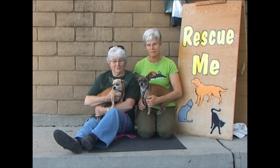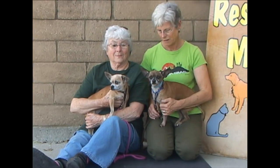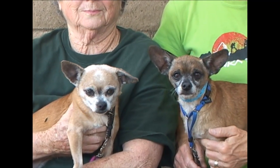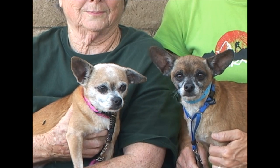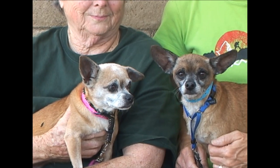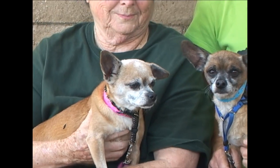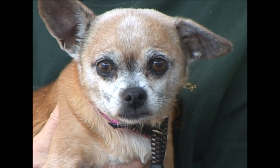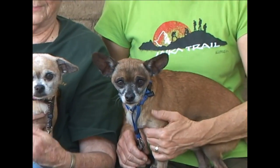Oh, these little guys. These are shelter favorites, everyone. Everybody loves these two. They were found running together in Nipomo, and they've been with us for a while now. They're seniors, so they're eligible for the senior rebate. So if you adopt them and own them for a couple of weeks, you can submit for $35 back on each of these dogs. So they're a good buy, and they are the sweetest things.